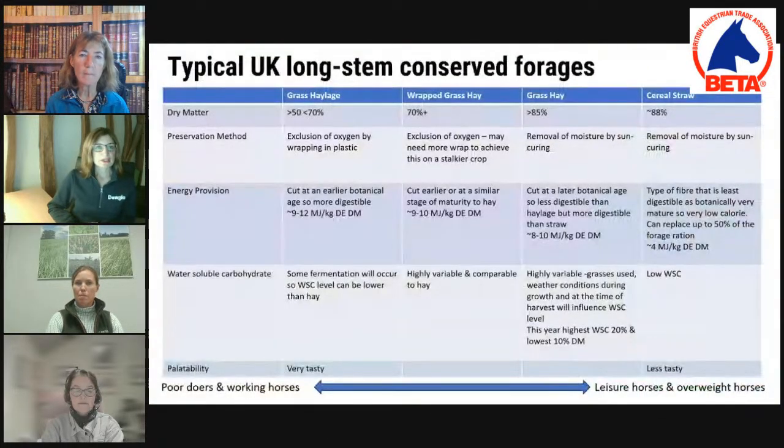And these are the different options we have for conserved forages in a long stem format. So we typically think of haylage as between 50 to 70% dry matter. Increasingly, and I'm sure Olivia's going to touch on this, we're seeing what would perhaps nutritionally be better described as a wrapped grass hay. In other words, it's wrapped in plastic, but actually the dry matter is 70% plus, so closer to something like a hay, because there isn't enough moisture to achieve some fermentation.